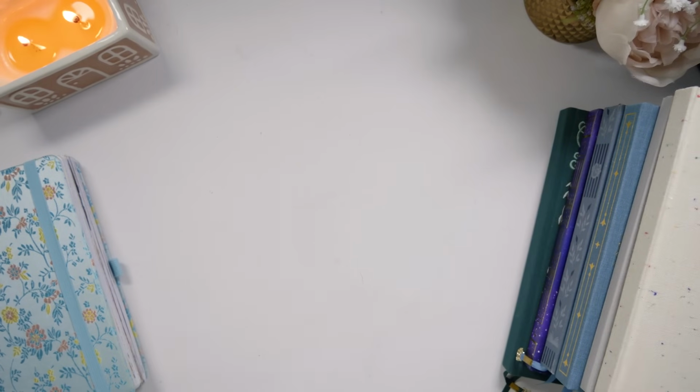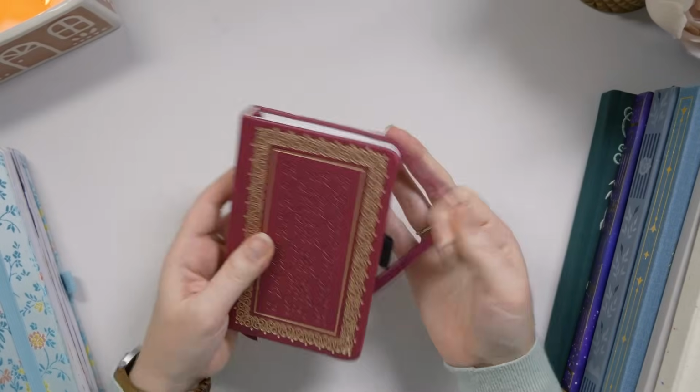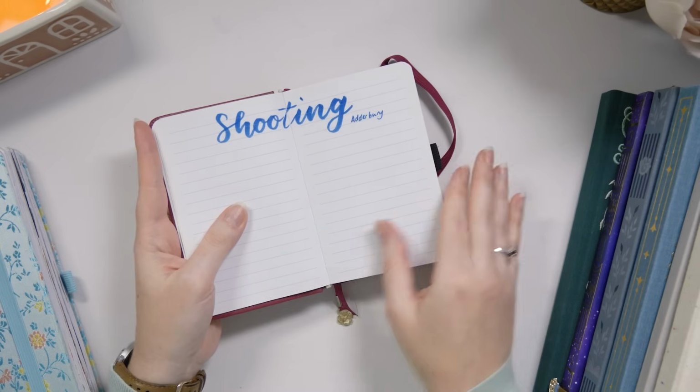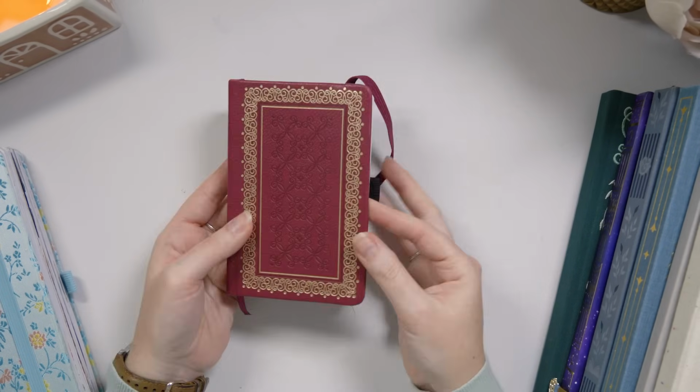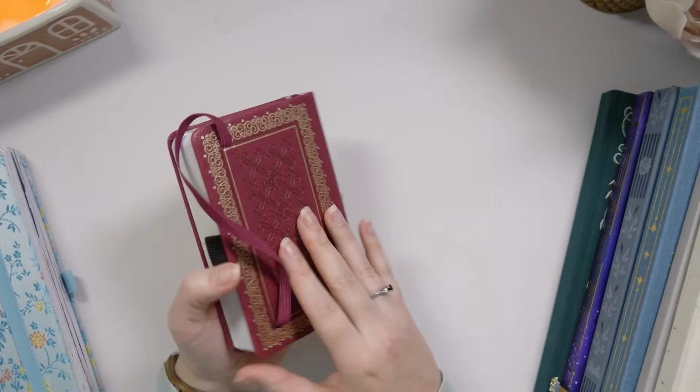Next, we've got my Morris dancing journal. The last time I made one of these videos, this was not in my possession because I lent it to a friend, but it's back in action, baby. This one's from Archer and Olive. It's one of their little A6 pocket-sized journals. It's gorgeous. I love the cover.